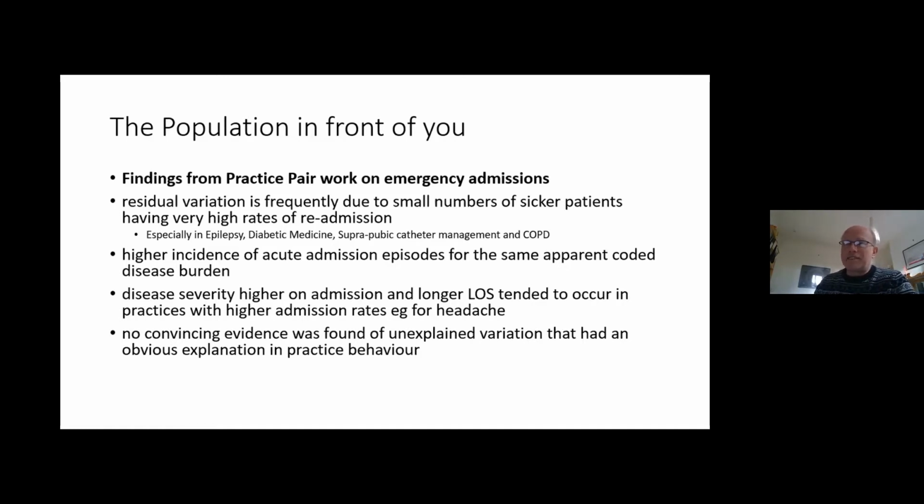Even though you can drill right down to the individual patient level, I couldn't find convincing evidence that the unexplained variation was due to practice behaviour. I was hoping to identify things where we could say, that practice is doing this wrong or that wrong. I couldn't find it, which is interesting.